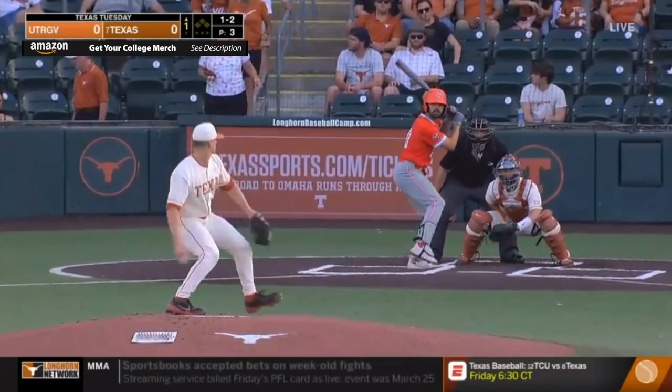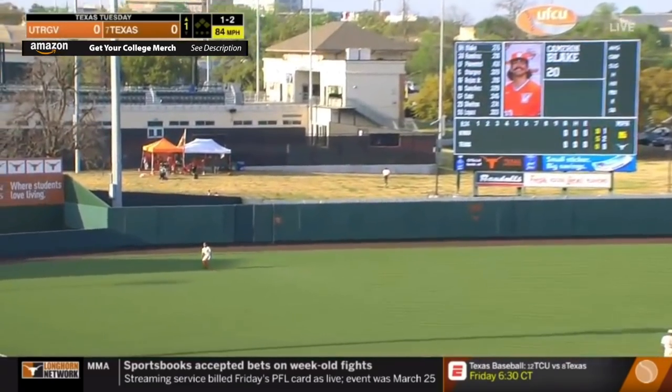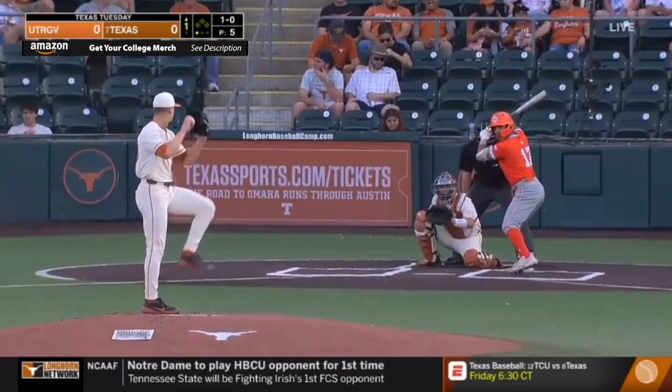Intimidated. A lot of veteran leadership on this ball club. This ball hit pretty well to left. Campbell having to give space with this win for the first out of the inning. Right-handed hitter.